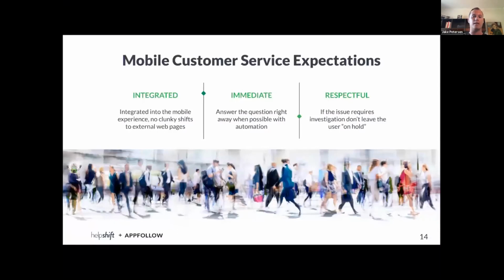It needs to be immediate. It needs to communicate in a way that is familiar to them. Messaging is the number one way we communicate today. Customers are used to chat like this with their friends, family, and colleagues. In order to be immediate in your responses, you have to automate and offer self-service options. And you can't leave people hanging. You have to give them their time back. You need to be respectful.